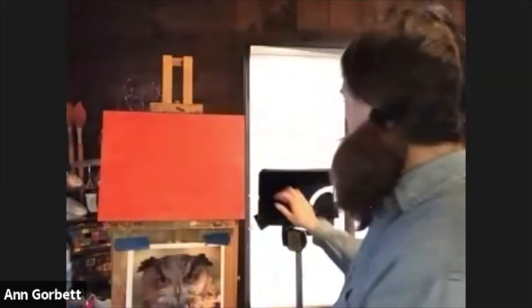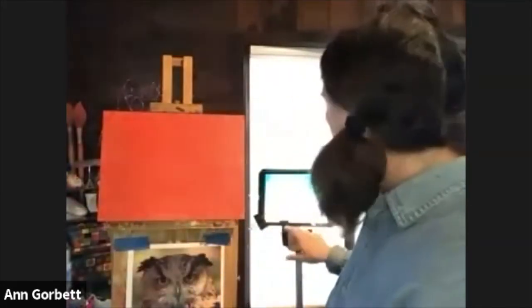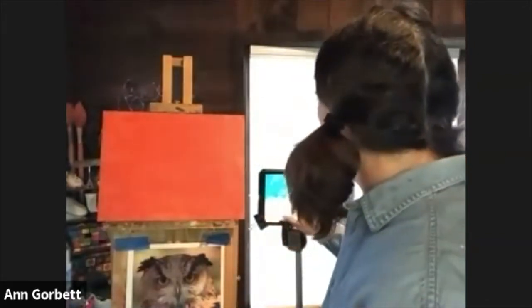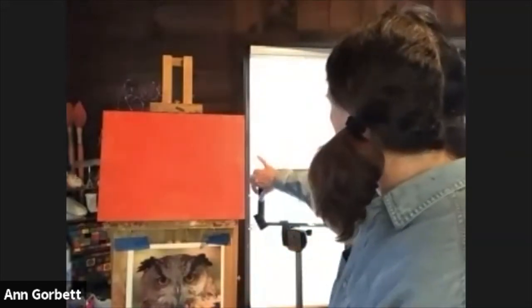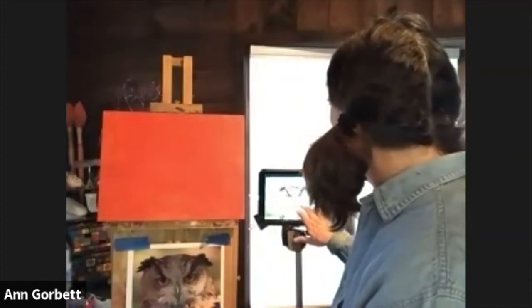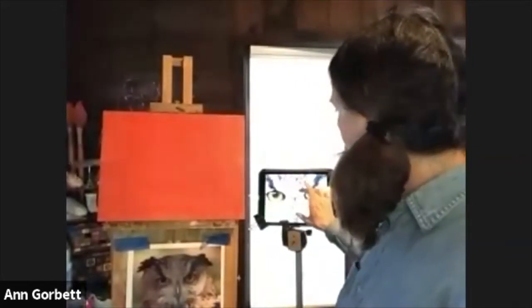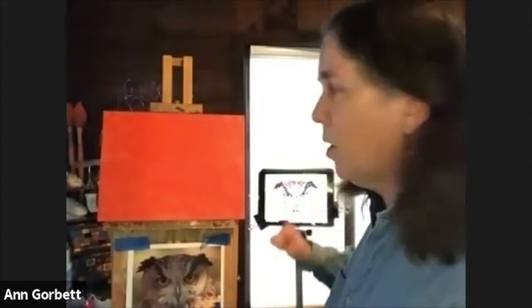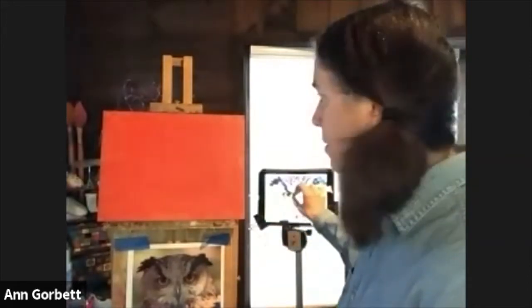So I also always have the image downloaded to my iPad. And those of you that use iPad as a reference know that the colors of a color printout are not always as vibrant as you can see on the iPad. So I also have him here on my iPad. And the obvious advantage of having it on the iPad is I can zoom in to the little parts of the painting that I want to focus on, for instance, the eyes.